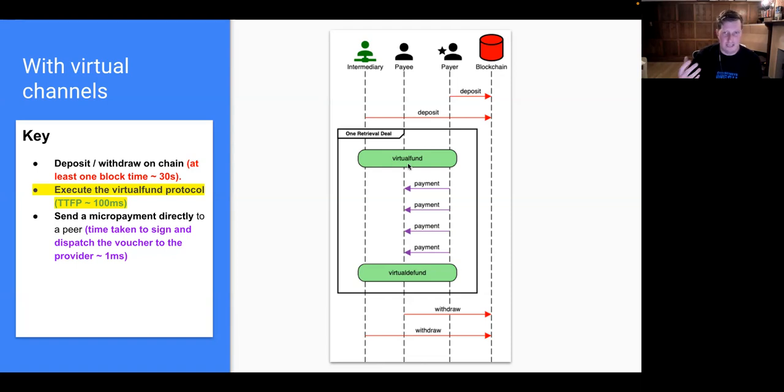And the main advantage over what I showed in the previous slide is these parties, as I said, do not need to have any shared deposit on-chain. They just enter the state channel network once. This could happen once a month. It could happen once a year. And once it's happened, retrieval deals can be started, executed, closed, and the payments all go through entirely off-chain. So that's a really great user experience. It means you can start doing this micropayment relationship very, very quickly and very, very cheaply. And that's what we're really excited about.